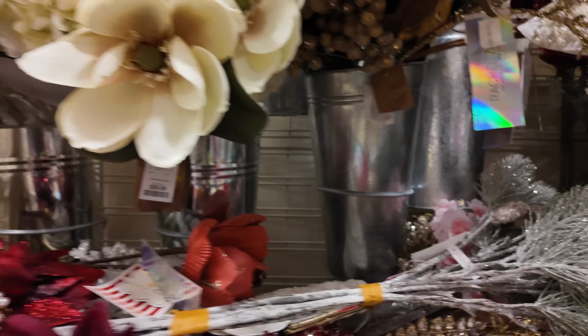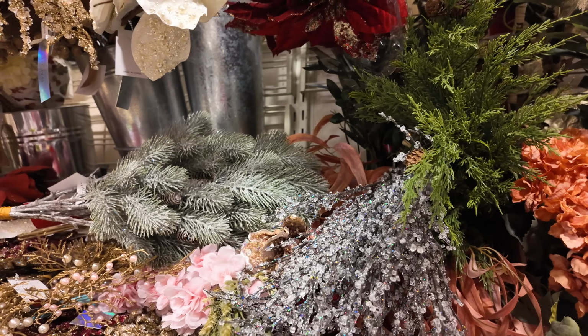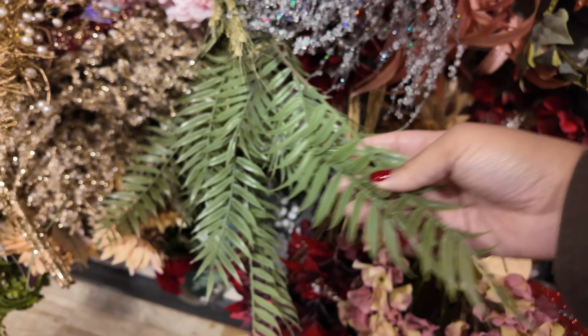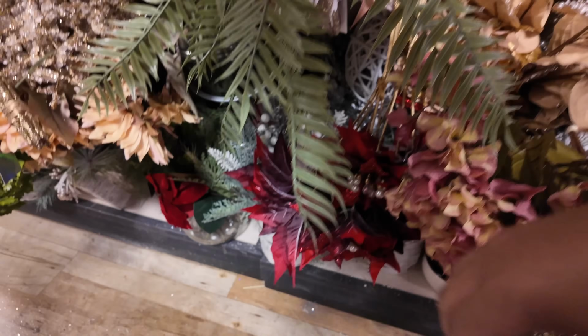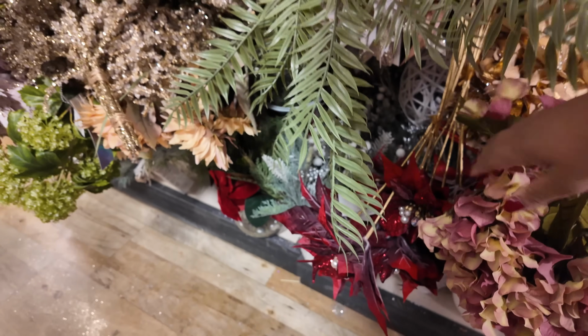Now, the faux floral section was absolutely atrocious. Everything was glittery. Everything was going to cover your clothes. If your husband was in HomeGoods with you and he brushed past it, you were gonna think he was cheating on you because he'd be covered in glitter. It just is not a move. I did like these, but these aren't really Christmassy.